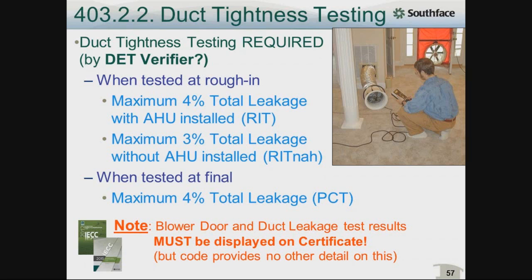Starting in the 2012, they made that stricter for total leakage with the air handler unit installed. That's 4%. The ducts need to be tighter than 4%. And then if they're tested without the air handler, it's a little bit more than 3%. But whether at rough-in or final with the air handler in there, the duct system needs to come in at less than 4%. When we say 4%, it is actually referring to the CFM 25 result that you get from the duct test divided by the square footage served by that duct system. Not to be misleading, it's technically not a percent, but that's just kind of a way of referring to it.